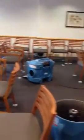We took the cove base off, punched holes in the bottom so we get all the air movement through there. Here's the 2800i Dry Eaze. Another air scrubber. This is part one.